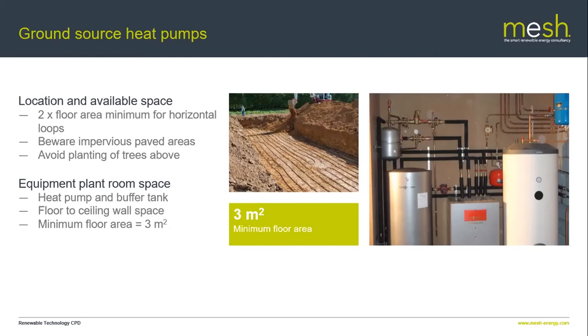It's fantastic. If you've got a paddock behind the building you're trying to heat, if you've got a very, very large lawn, then it's a fantastic system. As a rule of thumb, we usually say 2 to 3 times the floor area is an absolute minimum amount of land that you need to have available.